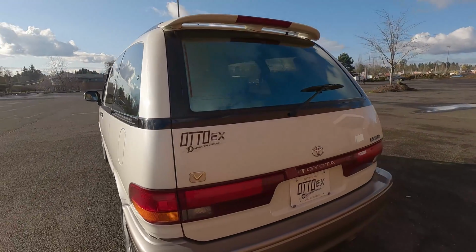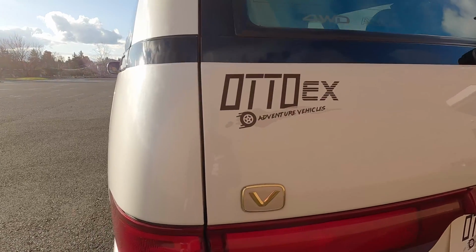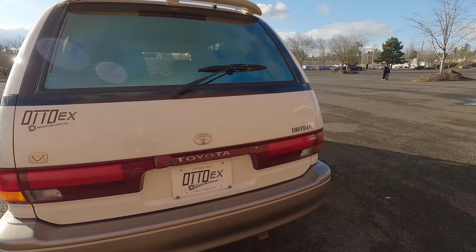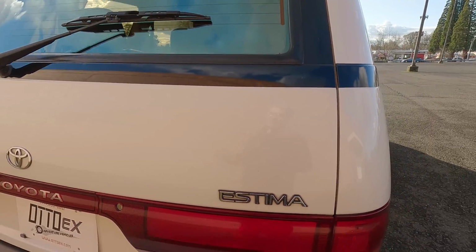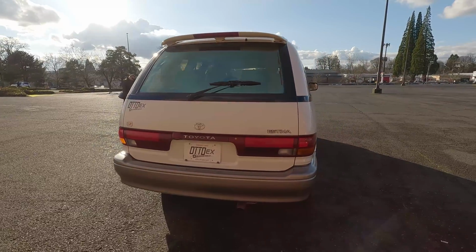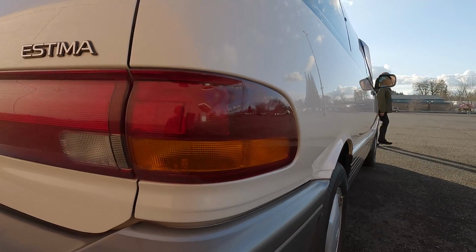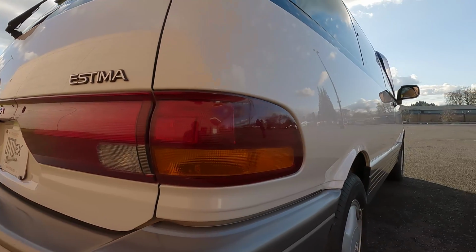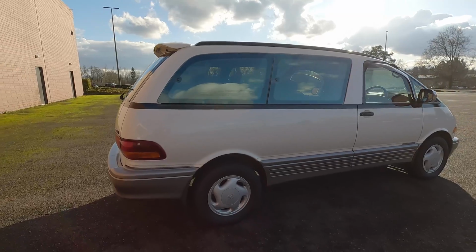Looking further around, we've got the standard rear tailgate, along with some different badging than we saw here. This is V, which stands for one of the more plush, higher grade trim levels. And Toyota Estima, which is what this was badged as in Japan, although they were known as Previas here. Just giving you a look down the line. Really clean body. No dents or damage or rust on this example, as so many of our vehicles tend to present.